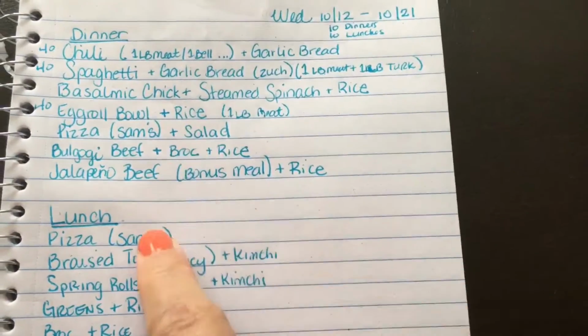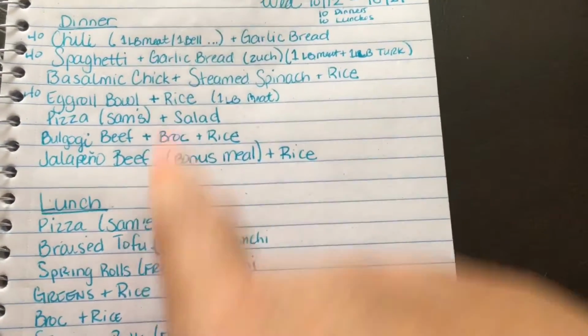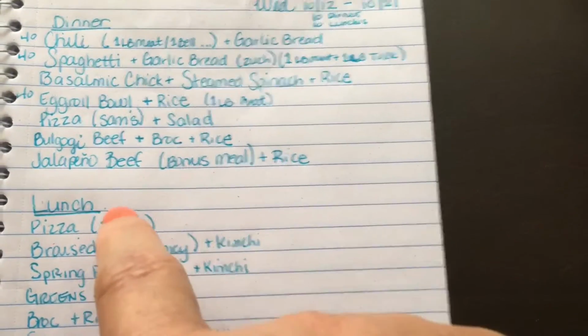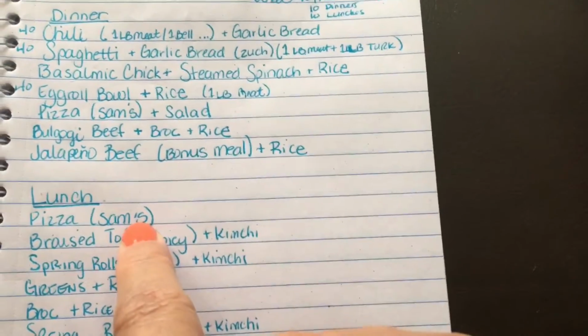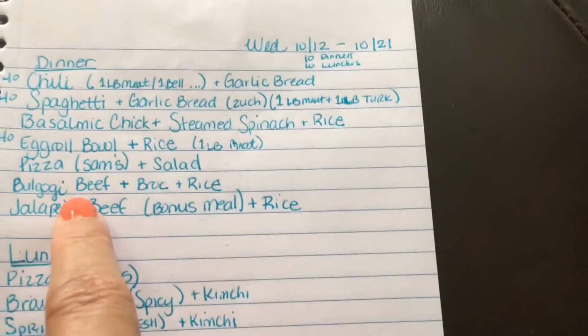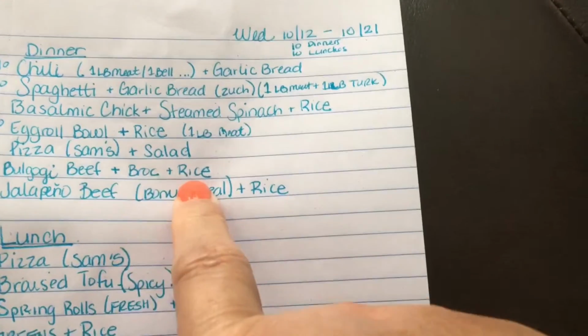So we actually cooked both pizzas because there was no room in the freezer, and put 1 in a container inside of the refrigerator for me and the kids, and then my husband packed some for him for work. So we did the pizzas. They were like $6 a piece. And then I bought meat to make bulgogi with broccoli and rice.